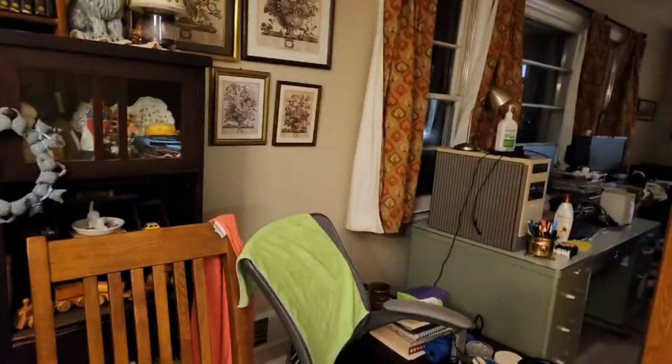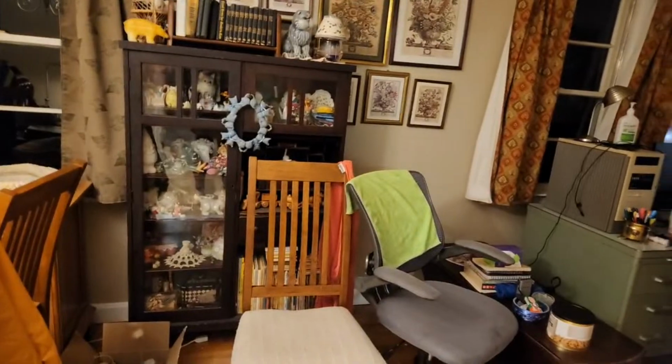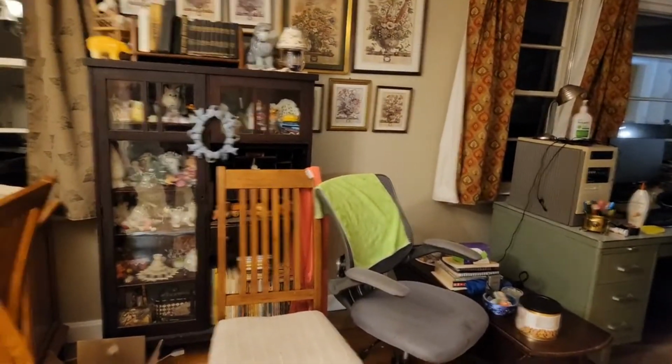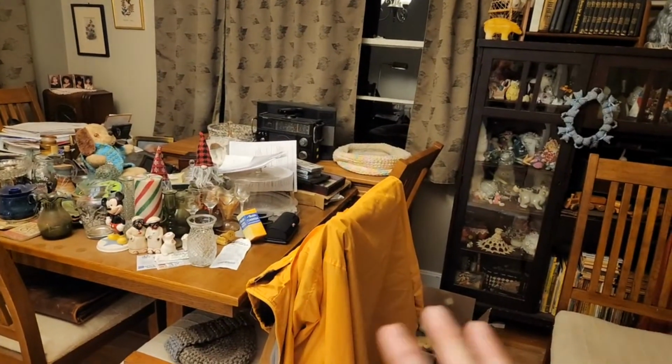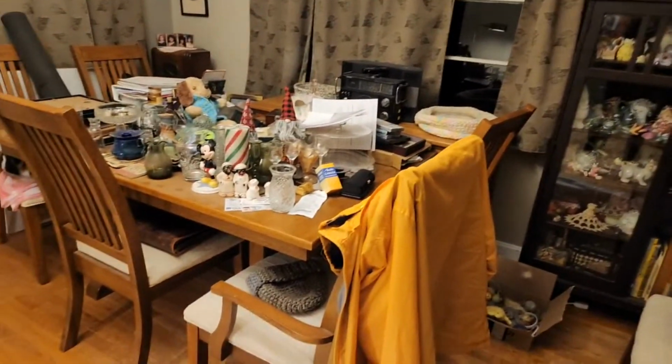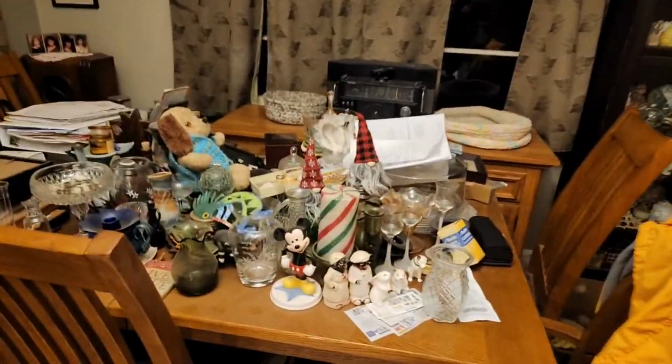And once it gets cleaned up, it is filthy too. It's covered in dust and finger marks and everything. I'll clean it really good. And then I have to clean everything that's on the table here. This is like, see, there's some of my gnomes. They'll actually go in there.